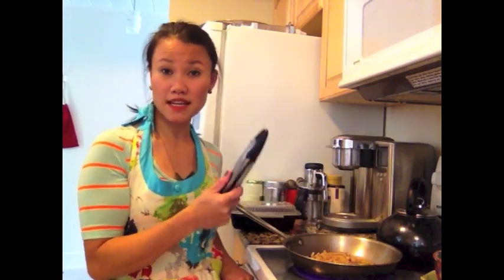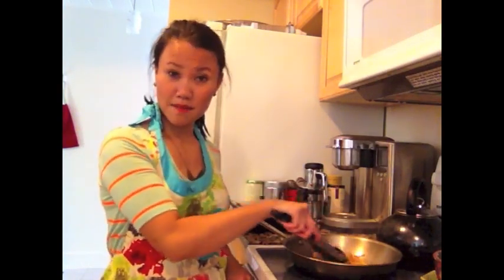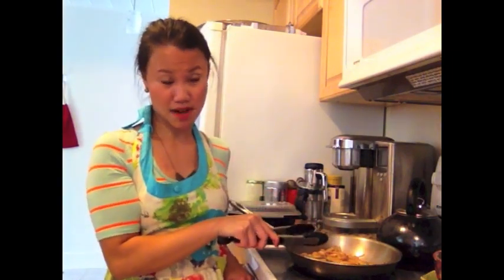There's a lot of brown bits on the bottom of the pan that we would love to get scraped up and incorporate those flavors into whatever we're cooking. So by adding a little bit of liquid and using either a wooden spoon or a spatula or something that's nice and heat-proof, these tongs are great, you can just scrape up the bottom of the pan for any brown bits that might have occurred during the cooking process.